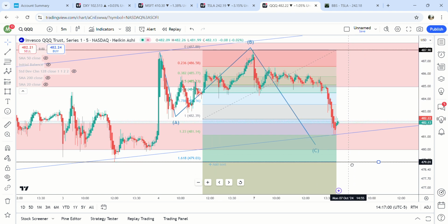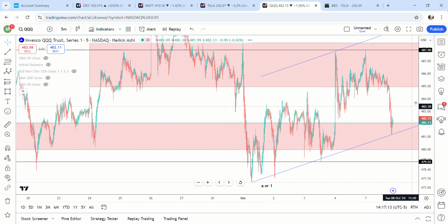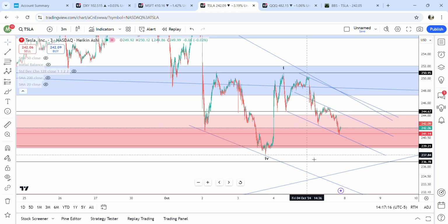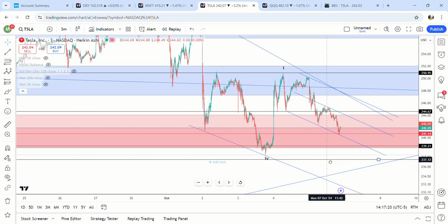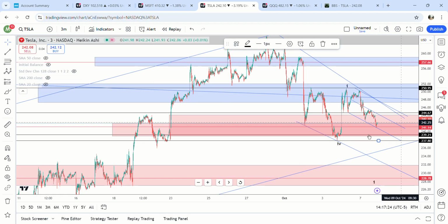So that would be through demand. So it's probably not going to go through demand. For that reason, it's either bottomed or it's going to make one more low and then go up, I think. So for those reasons, I think Tesla likely bottomed, but I would definitely have a stop below the low in case it ends up being 5 waves. So the low at 237.80. So that's just a quick update.